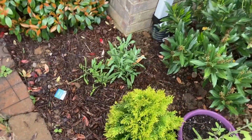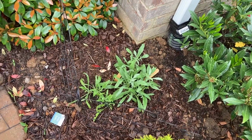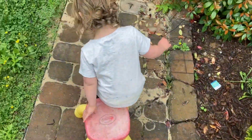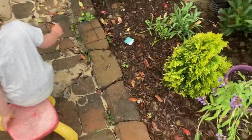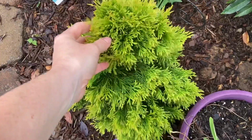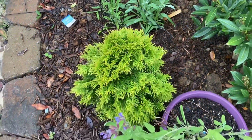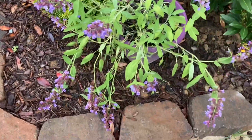On the way back to the porch, I have my bachelor's buttons. So I have some blue and some red. And here's my little girl. And then this is a new plant. This is a type of cypress. We loved how it had the yellow tips. This will grow up tall, and that's gonna be decorated like a little Christmas tree at Christmas time.